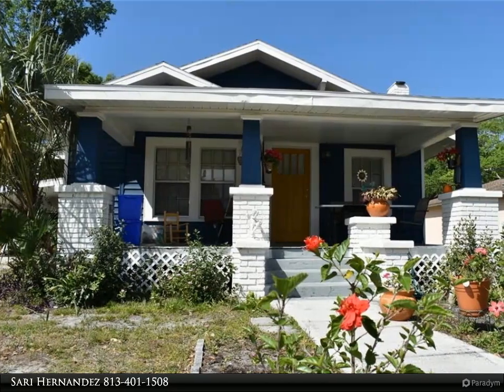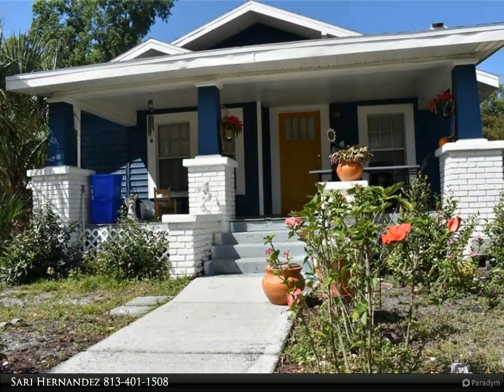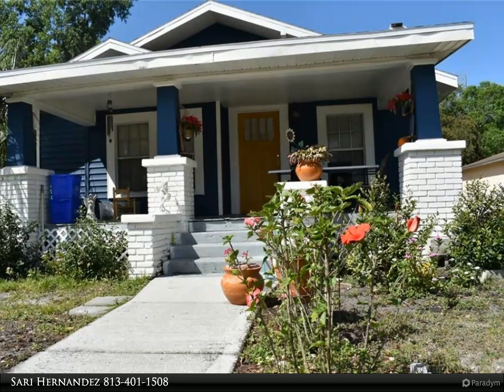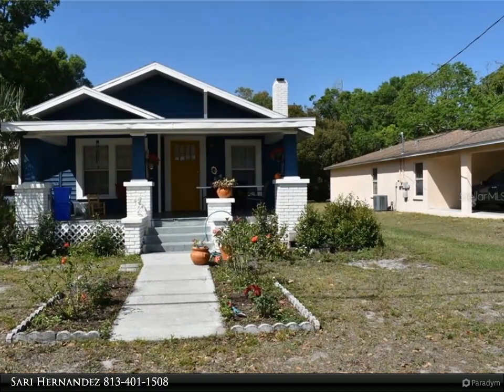Come take a look at this cute as-a-button 2-bed/2-bath home that offers fresh exterior paint, 2019 replaced roof, 5-year-old water heater and wood laminate flooring throughout. Walk into a cozy living room perfect for family movie nights while your wood fireplace keeps you nice and warm.